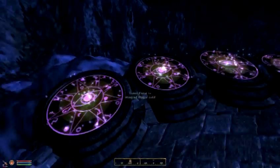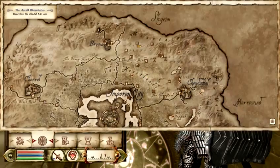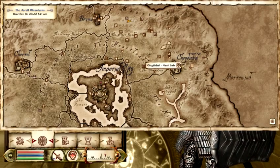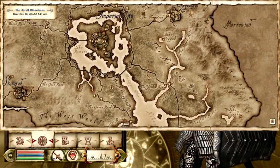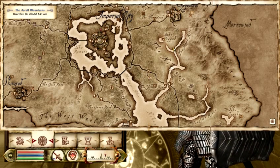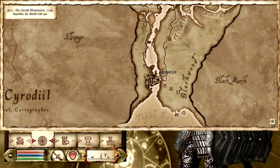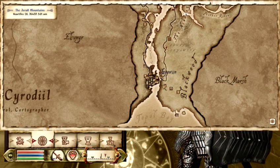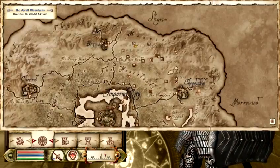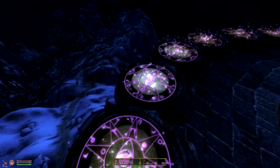However, I have to say that these portals to the Mages Guilds, I don't know, they just seem kind of useless for somebody that isn't forcing themselves not to use the fast travel system. It's like, it doesn't really offer any serious benefits over just regular fast traveling. And that's the unfortunate thing.